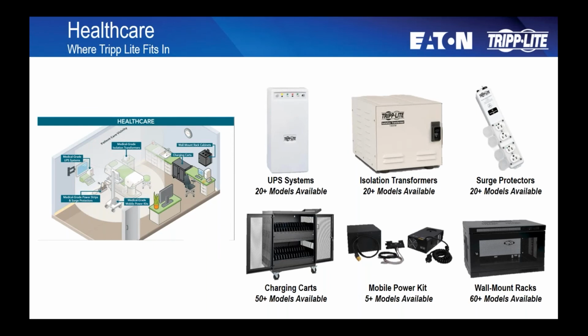A lot of our UPSs and surge protectors also have antimicrobial paint and coating on them, mitigating any sort of bacterial infection that might occur outside of a normal UPS or power strip. We also do a lot of mobile power kits. These are usually OEM'd through some other healthcare manufacturers who have mobile carts for nurses and doctors to wheel computers from one room to another.